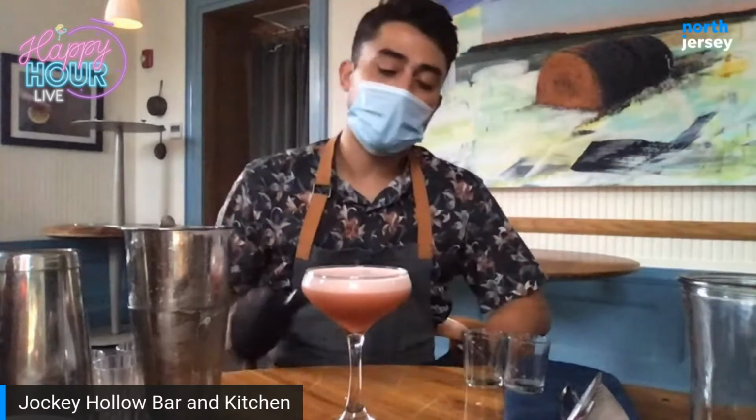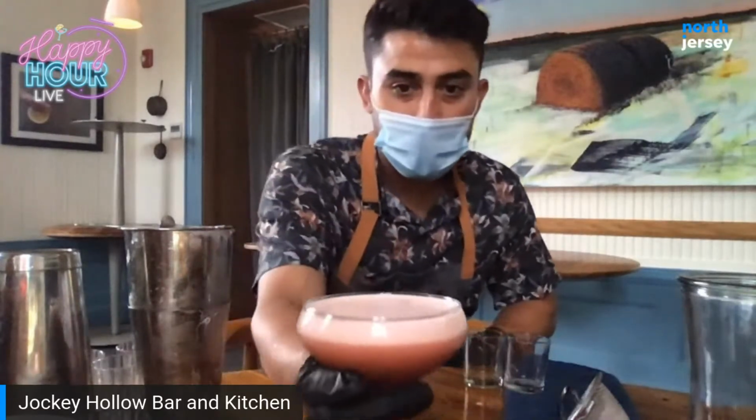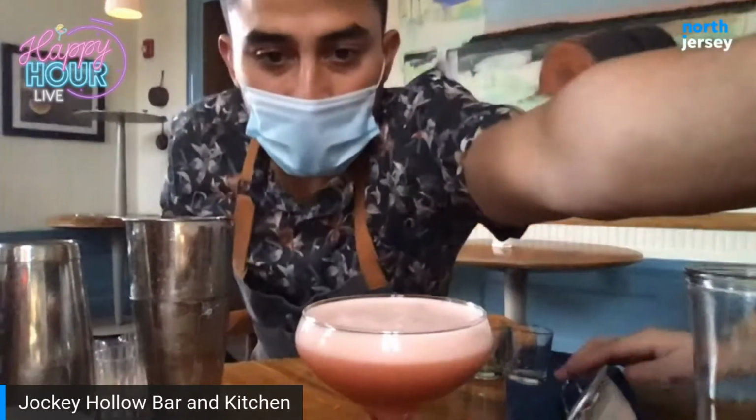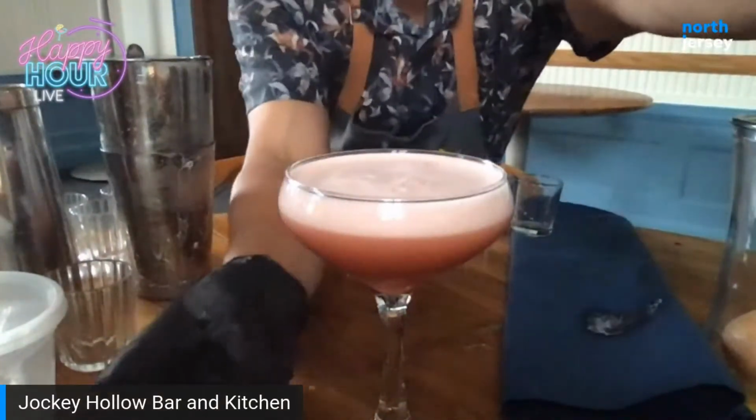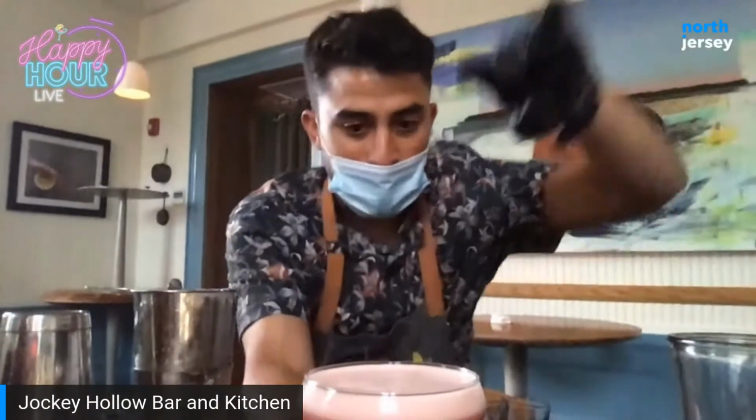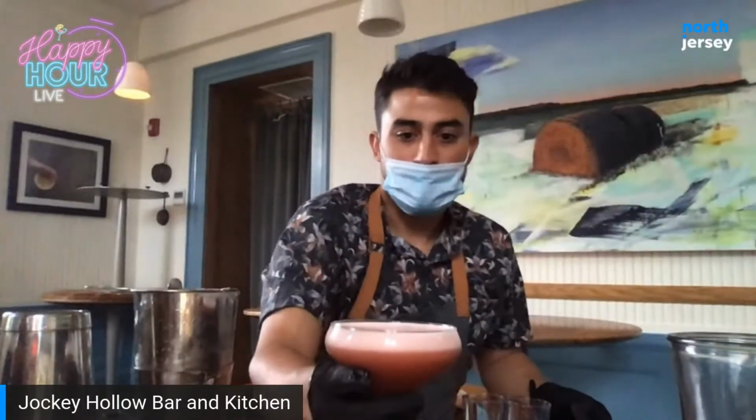Sometimes I like to put something on top of the foam. Do you have this great palette on top here to mess around with? Sometimes in-house, if I do it up in a coupe with egg white, I will do fresh citrus on top. Gotcha, like just the rinds right on top. There's zest with some cinnamon just to complement everything. But yeah, it should come out like that, nice.